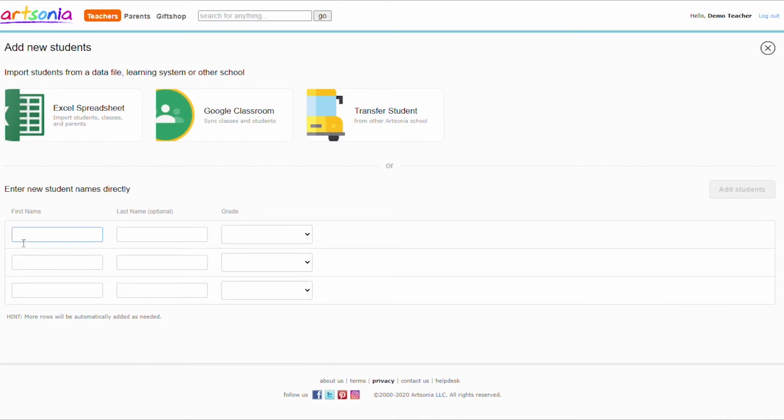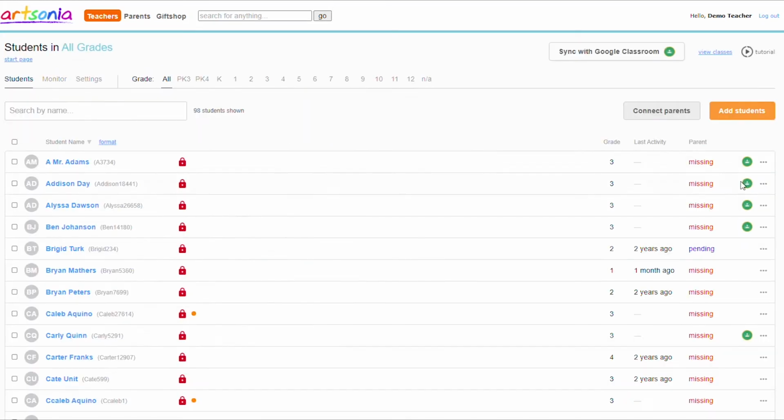From here, enter your student's first name, last name, and grade level. Then select Add Student.